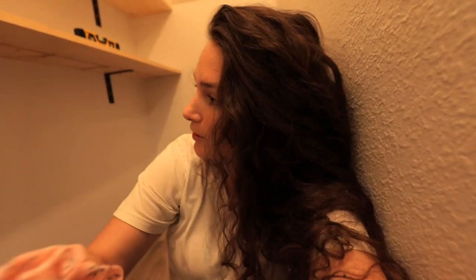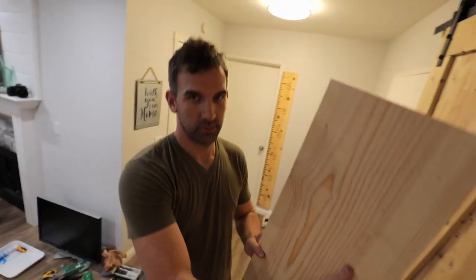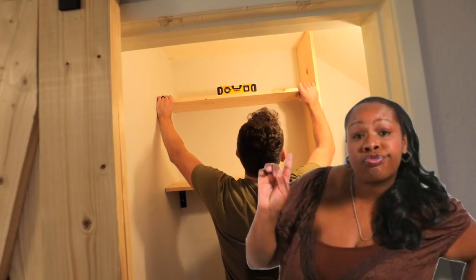One more. Gonna stick the last one on. One more middle one. Or one more for here, and then we have to do two more shelves up there. Yeah, when I'm filming, I feel like I'm always looking up at you. Is that where you want it? That is way too high.